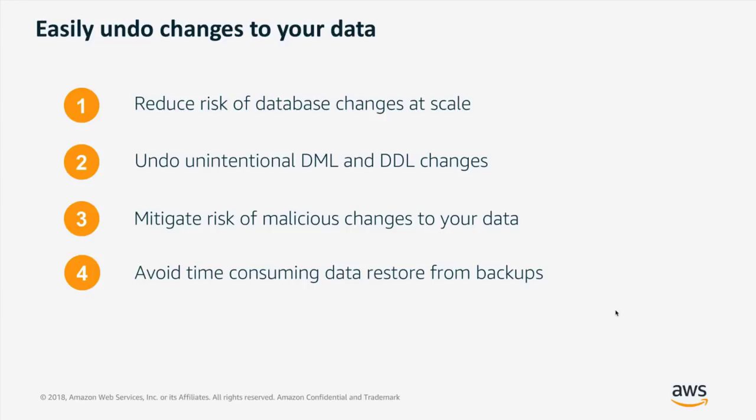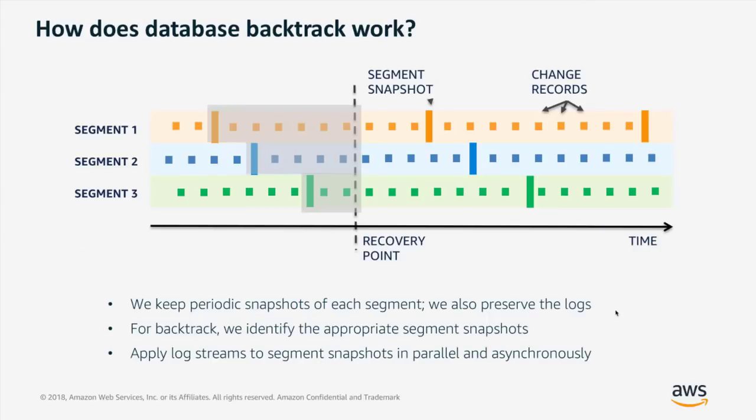Backtrack works by taking advantage of the log-structured nature of Aurora storage. Any given Aurora storage volume is made up of many independent segments. We keep periodic snapshots of these segments, but also preserve a log of change records to these segments. For Backtrack, we simply identify the appropriate segment snapshots, then apply the log stream to the segment snapshots in parallel and asynchronously. And effectively, this allows you to rewind the database to a desired point back in time.